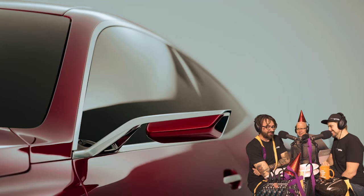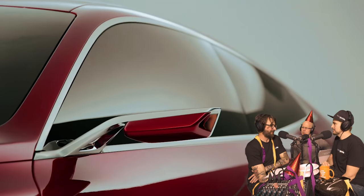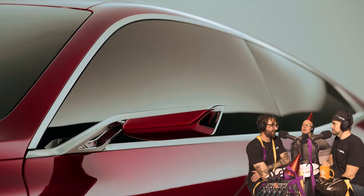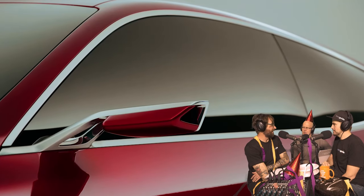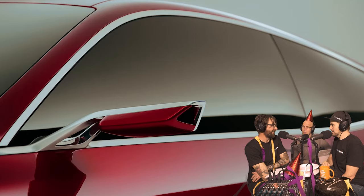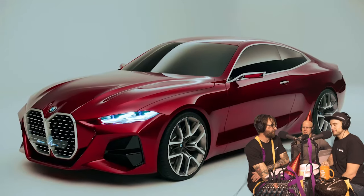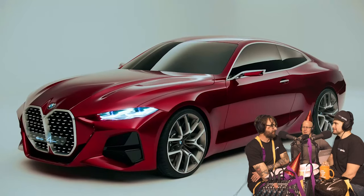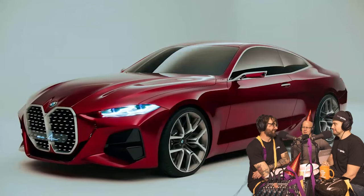Well, BMW says that this one is a bit of a hat tip to the 1930s 328 coupe, which you can probably see behind us. In the 1930s, the grille was the entire front of the car. And this, I think, looks like it's just taking it a little bit too far. Apparently, it's made up of tiny little fours. If you look closely at that grille, I can't see them.